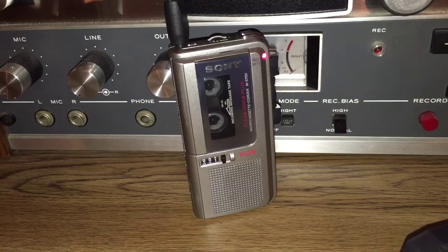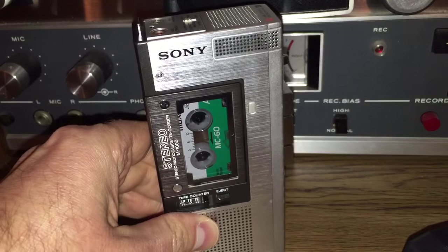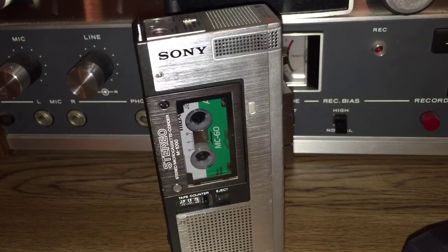Hi there, guys. Today we are going to discuss microcassettes. Microcassettes were used for dictation, but for a day or so, a company called Sony decided to make a stereo version of the microcassette recorder. And we're going to do some tests here just to see how amazing it sounds.